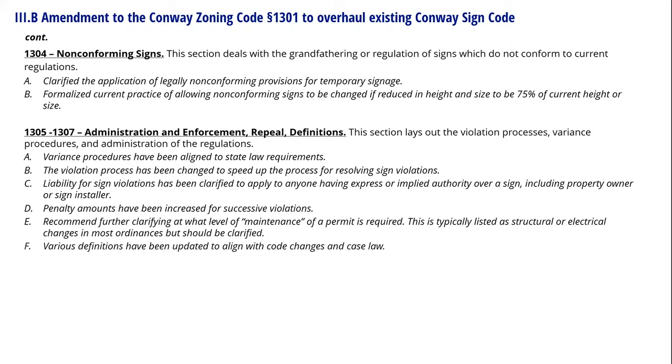Administration and enforcement. So this lays out the violation processes, variance procedures, and administration of the regulations. The variances have been aligned with state law, so those variance applications come to you all when you're acting as the Board of Adjustment. We've allowed for the violation process to be sped up. Currently, if we note a violation, we send a notice. They have 60 days, then we send another letter, and then we issue a citation. This would change it from 60 days down to 30 days.